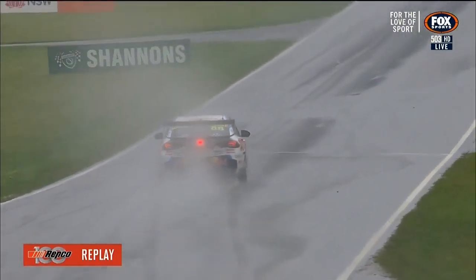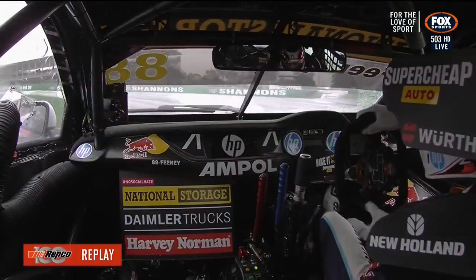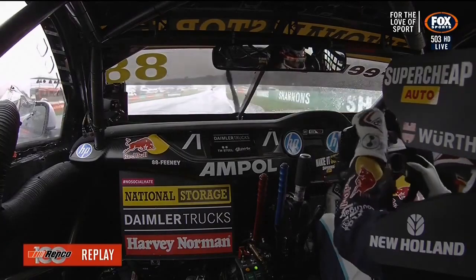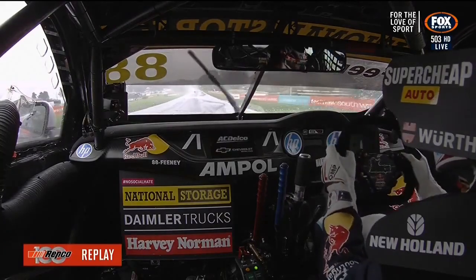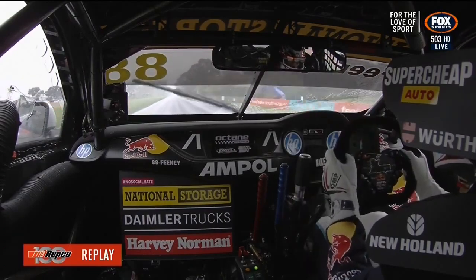Have a look at the water there. Yeah, so that's the replay that you commented on earlier of Jamie. And, I mean, it's a full-blown puddle. Watch this from the onboard. He didn't even actually advance the throttle much. Like, he barely cracked a percentage in the throttle before it lit up and was gone.